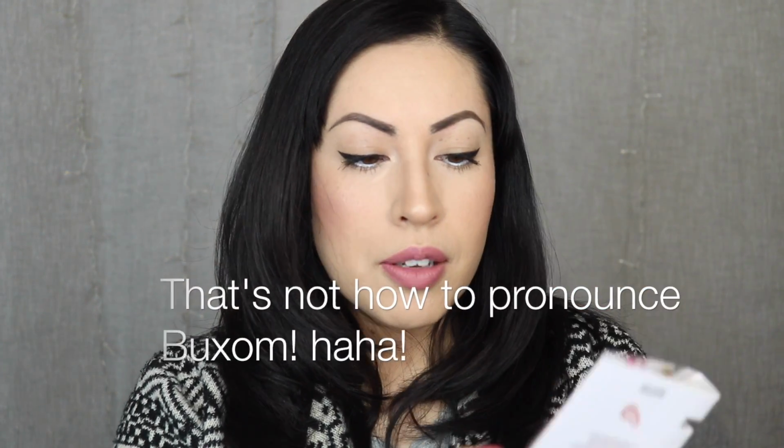Today I wanted to quickly go through my Sephora Play box for April, and this month's box has a drawstring bag that says "Make it snappy." This month's box includes Plump Up the Volume full-on plumping lip polish from Buxom. Let's see what color it is. This looks like a shimmery color. This is the size. Hopefully you guys could see that.